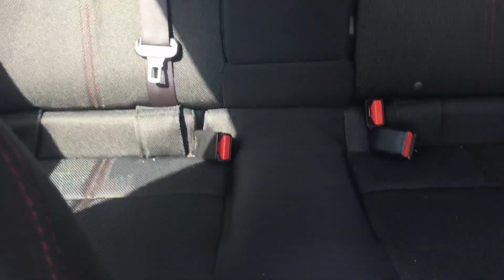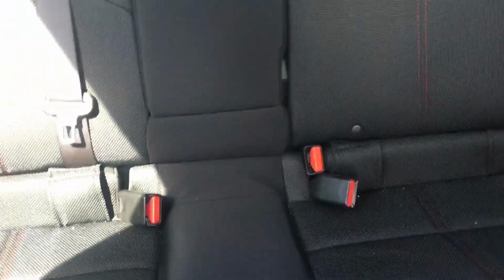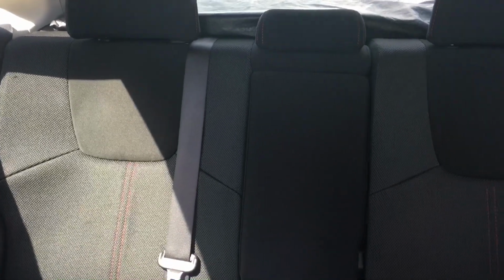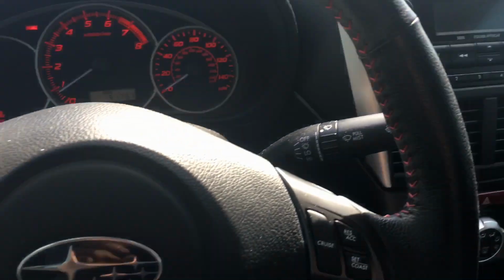And I'll talk about the back seat here. Room in the back seat is decent. It's all right. I haven't had many complaints from passengers back there. It gets the job done. I mean, it's not a very big car. It's a small sedan, but it still holds people comfortably. And what's nice is the seats do fold down, so you can definitely get a lot of extra cargo room that way. I don't think the seats fold down in the Evo as far as I know. So that's a plus with this car.